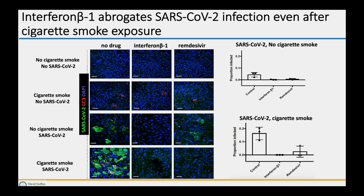So in summary, what I've shown today is that we really believe that cigarette smoke has a large impact on the airways, and that at least acute cigarette smoke exposure makes people more at risk for having more virally infected cells, and therefore we believe more severe viral infection.